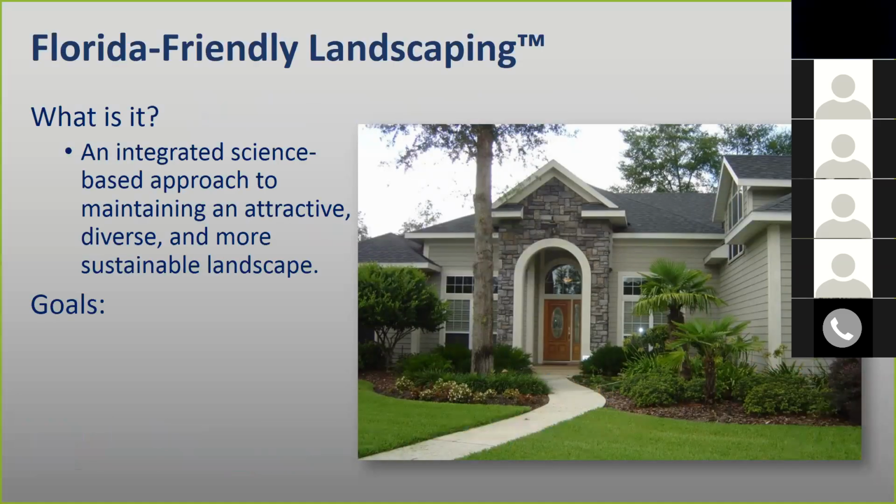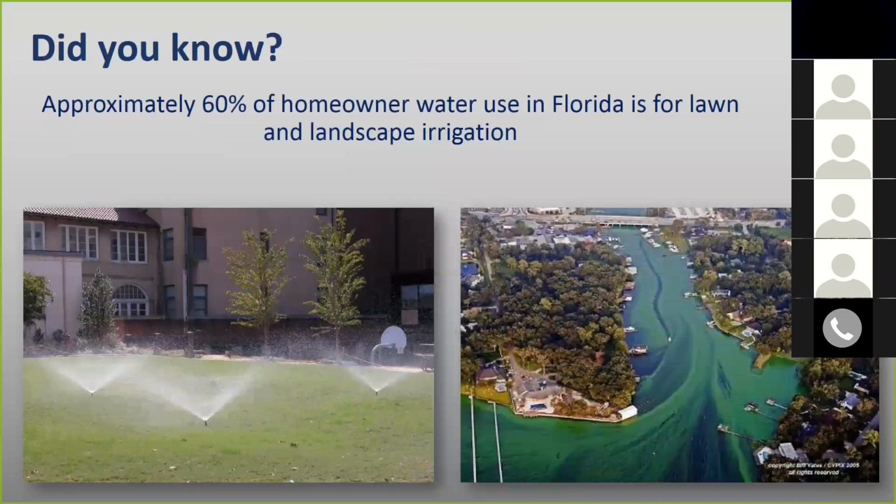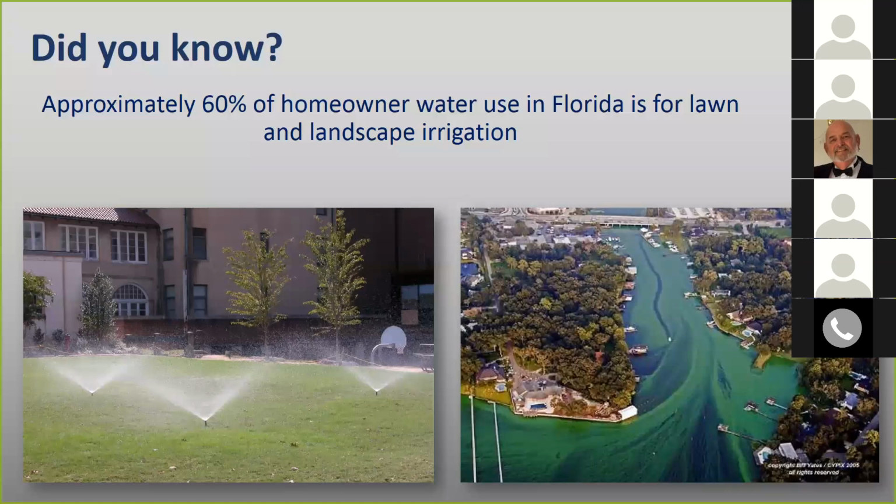Florida Friendly Landscaping is a science-based education program that teaches environmentally friendly landscaping practices. Everything we teach is based on UF-IFAS research, and it goes through a faculty vetting process before we put it into our principles. The goal of the program is not simply to have a beautiful yard. The goal is to conserve water and protect water quality and our water resources. A recent study at UF showed that approximately 60% of homeowner water use is used for in-ground irrigation systems.